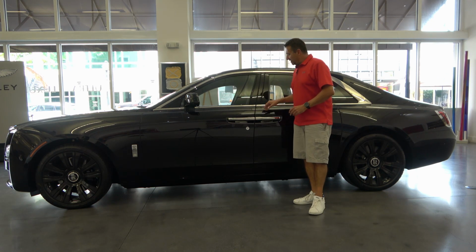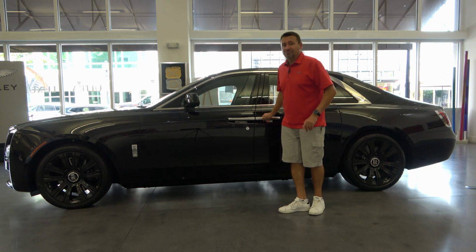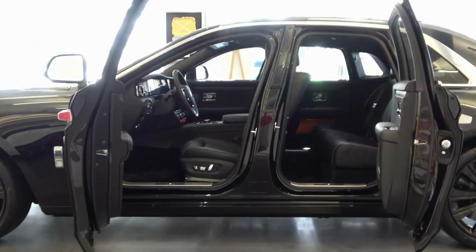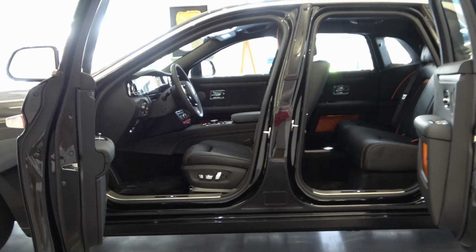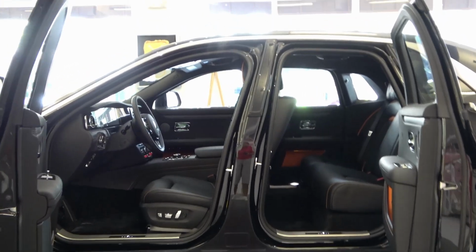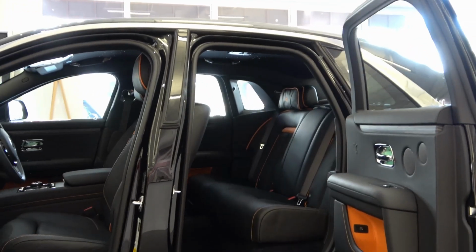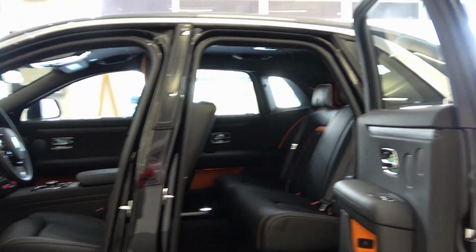So let's open this up and I want to show you, because this is a super interesting interior right in here. All right, I gotta tell you, this is something that you normally don't see on any other car, but basically a Rolls-Royce. Which way are we gonna go first? We're gonna go in the back seat, we're gonna go in the front seat. Let's go in the back.